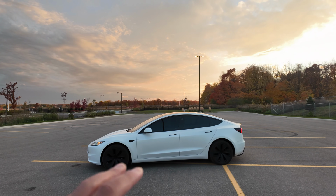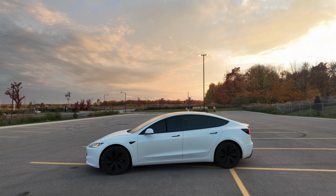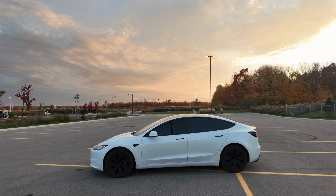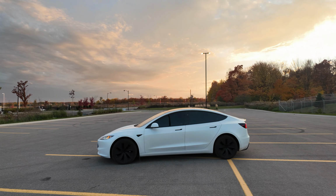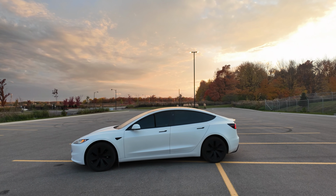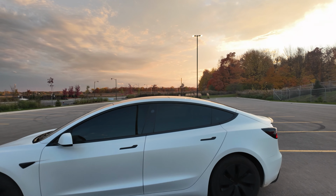There's something called car wash mode, and I'll show you in a second. When you turn that on, it pretty much locks everything: the windows, the doors, trunk, frunk, and charge port, in case you accidentally open something while you're washing the car or at a car wash. So let me show you. It's all done through the touchscreen.